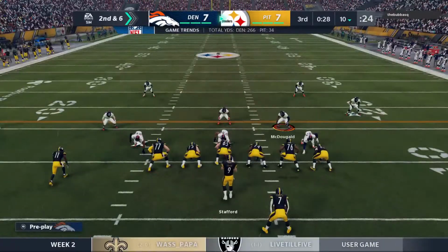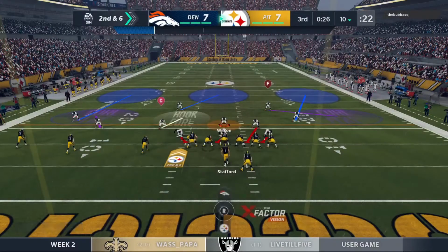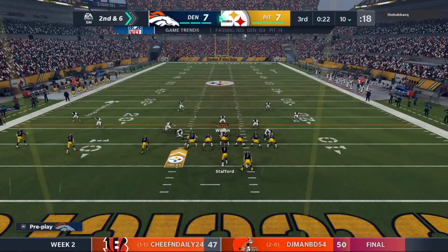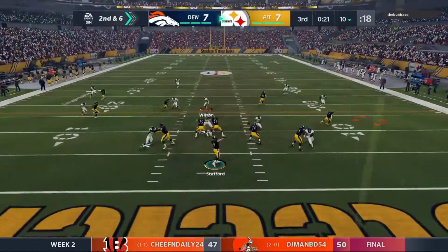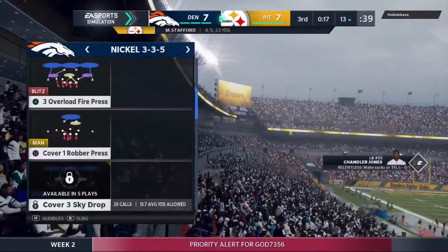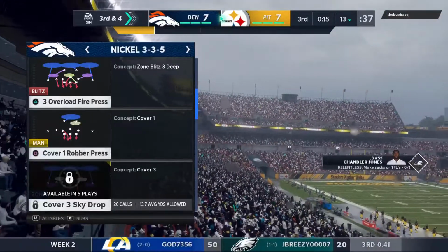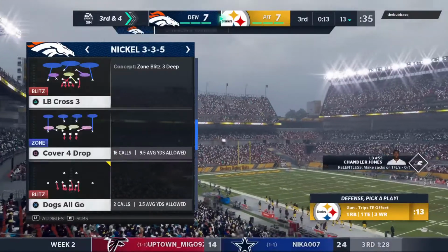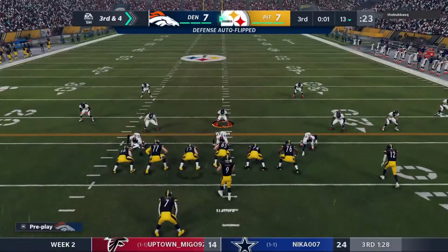Following the pickup of 4, here's 2nd and 6. The shotgun snap for Stafford. That's out to his running back, Fournette. And they'll bring him down right around the 13. It'll be a pickup of just 2, and it'll be 3rd down. 4.